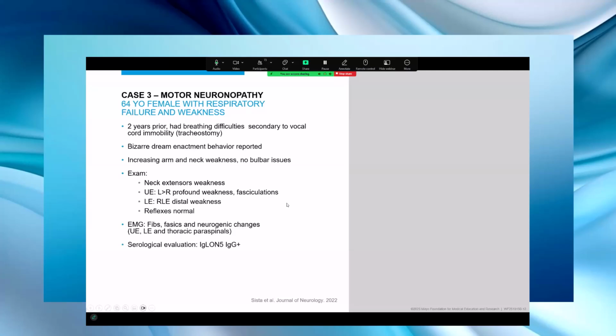Antibody testing came back positive for an antibody called Iglon-5. Since this case, we have encountered others as well, nearly half a dozen cases now, which are positive for Iglon-5 antibodies. Most of them present with some of these other atypical presentations along with the ALS-like phenotype. The reason it is important for us to suspect or diagnose these conditions is because we can stop the disease from progressing, or in some rare cases, we have seen patients improve with initiation of immunotherapy.